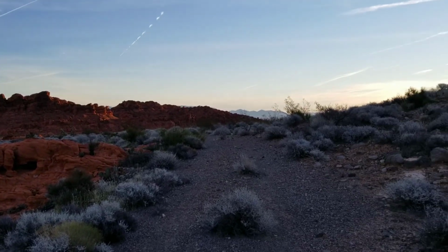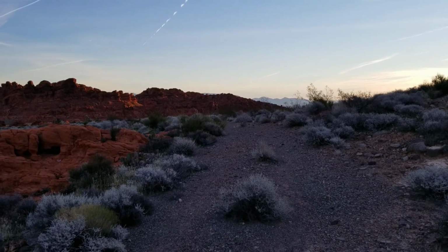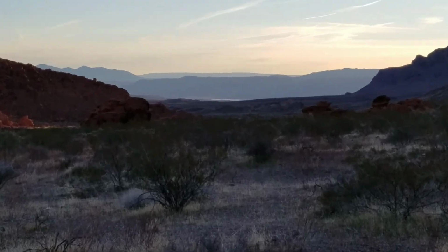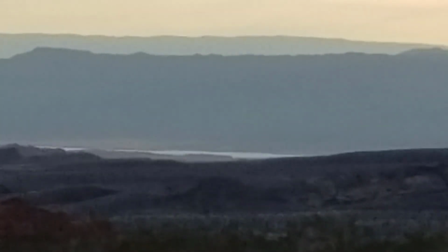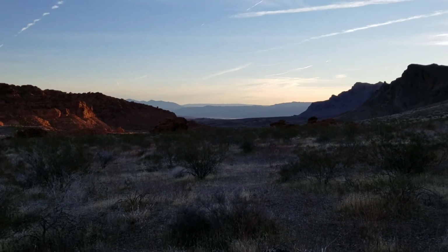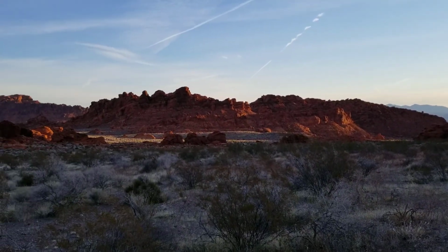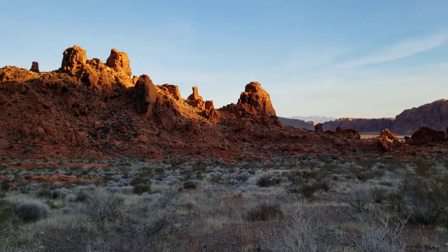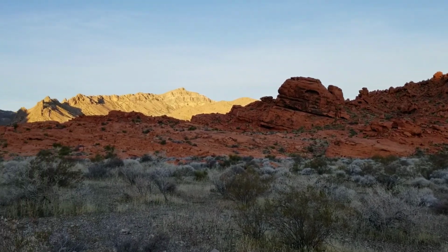By the way, this is a pretty good trail. It's marked well so far, and so let's continue on. Let's take another 360-degree view. We are at a high point, by the way, and I believe we're looking east toward the Overton arm of Lake Mead. So here we go. Here are the beautiful red rock formations at the beginning of Valley of Fire State Park. And then you see the higher mountains in the background.